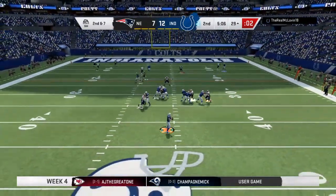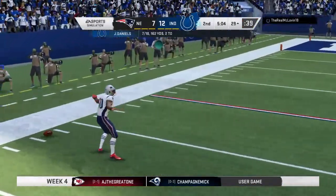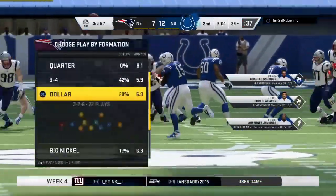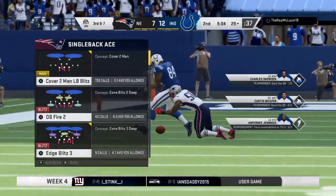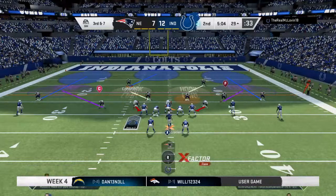To throw on second down, Daniels. And that is incomplete. A lot of force bearing down on him there. He could not hang on. It's third down. The 22 is the line to gain here on third down.